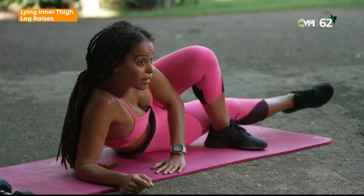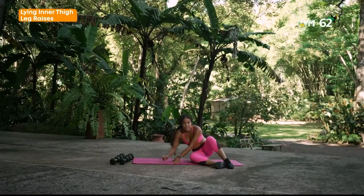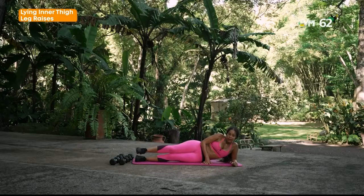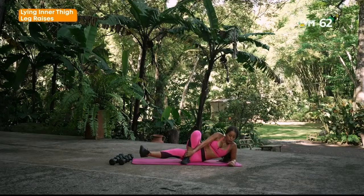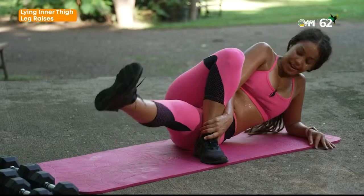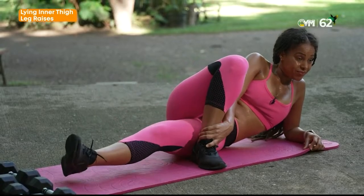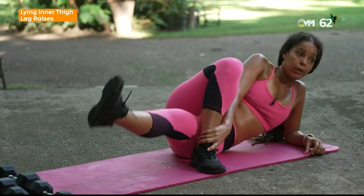A few more seconds. I know it's burning. Stay with me. And switch. Ready? And go. Keep going. Push it, guys. Hold it. Keep it going with me.